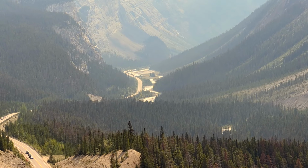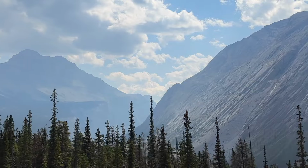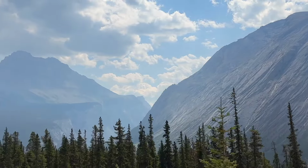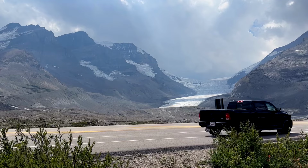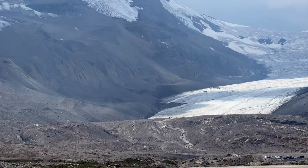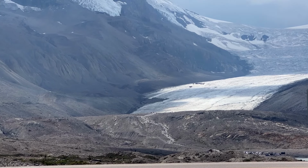The Columbia Icefield Adventure is located on the famous Icefields Parkway, a splendid scenic drive that connects Banff and Jasper National Parks. You can see people walking up the road to get to the White Glacier there, and then you can see people up on the glacier.